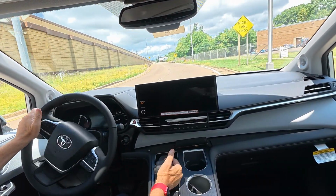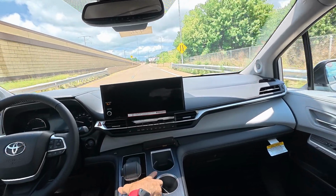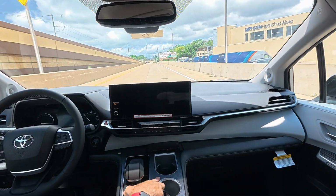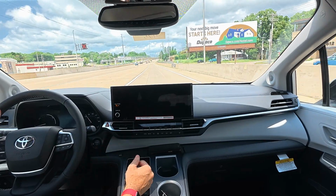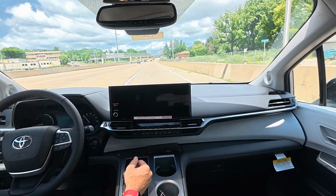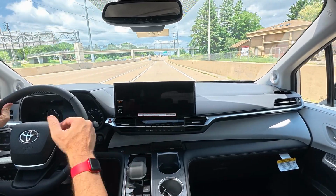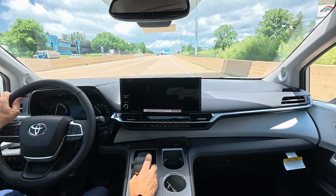Let's try this performance here real quick. So no problem getting up to highway speed before the end of the ramp. Now this is a longer ramp than most, but no problem doing that.